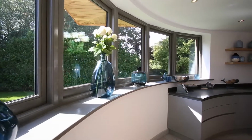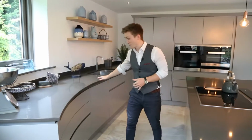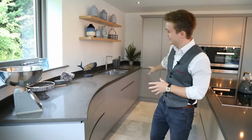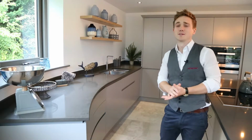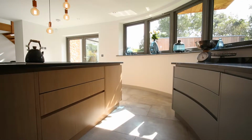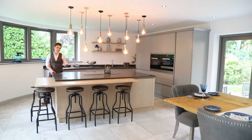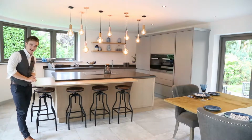And what I really love is the way that this kitchen works in harmony with the architecture of the house. I mean, look at this unit. It is beautiful and it is seamless how it follows the curve of the wall. It is the perfect example of a kitchen not being an afterthought, but forming part of the very fabric of a home.